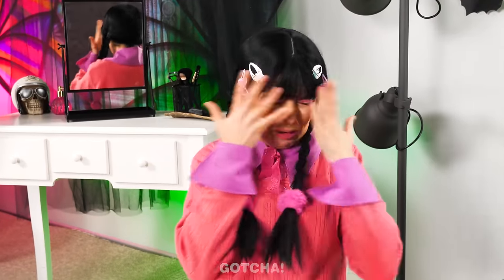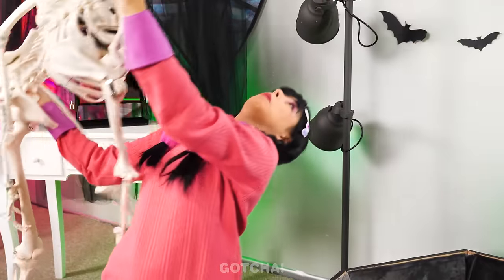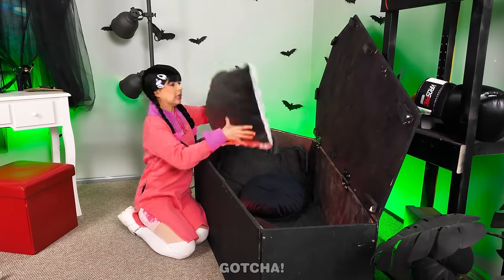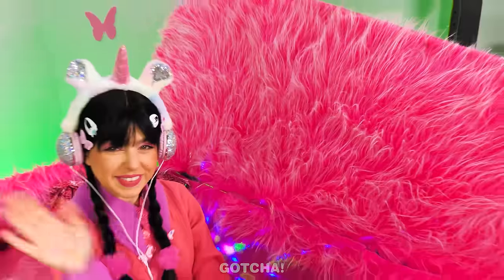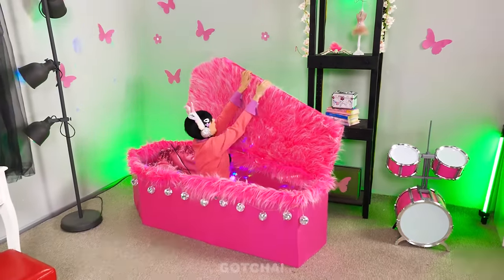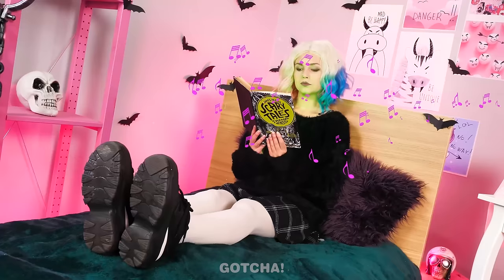Oh gosh! Whose skeleton is this? Sorry, whoever you are. I need my bed. Okay, I'm going to remove all the black sheets and replace them with pink fur. Ta-da! It's like a Barbie dream house in here. It's actually so comfortable inside.